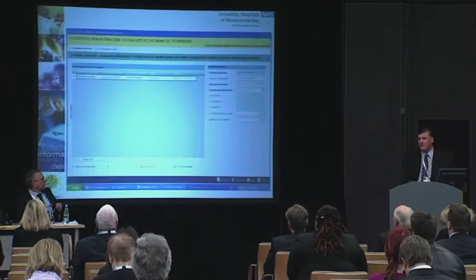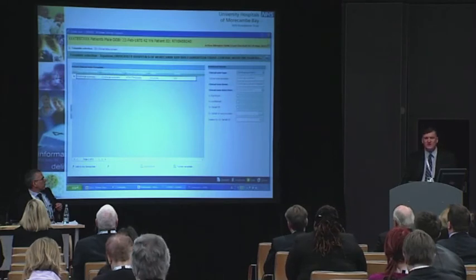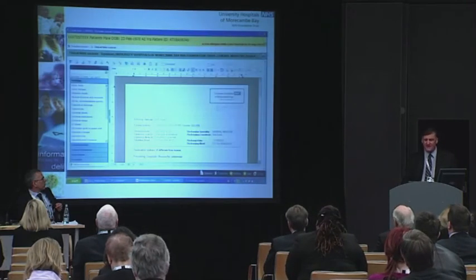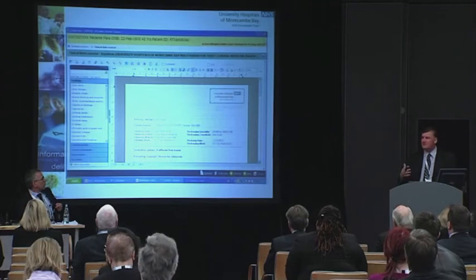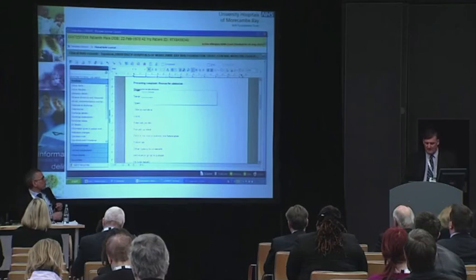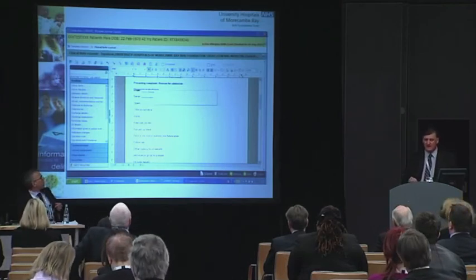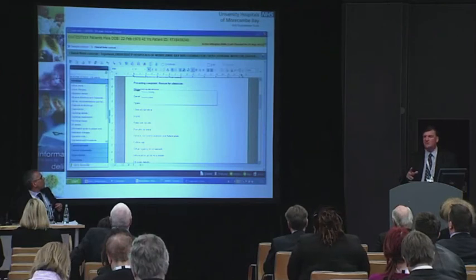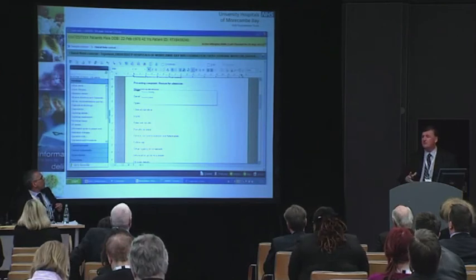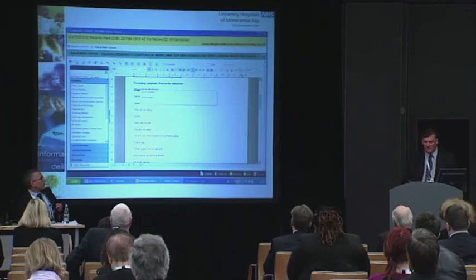So the way we generate a discharge summary letter is to go into clinical notes, bring up a template, and this brings up a templated letter that drags through all of the demographics with it. And then we can place a cursor at the end of each title, and we can SNOMED a term in, be it a symptom, a diagnosis, comorbidity, whatever.